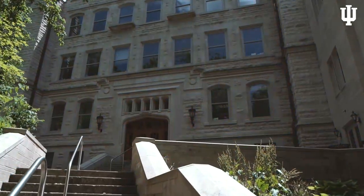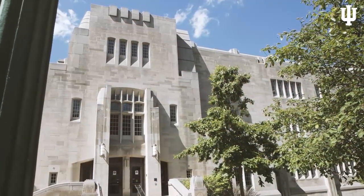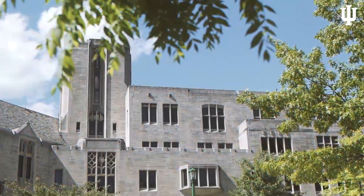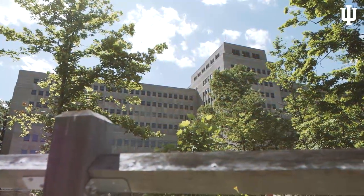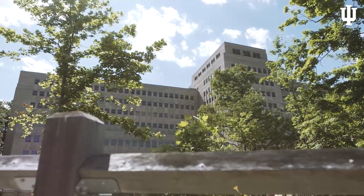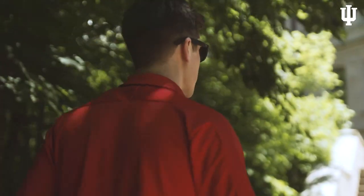So Swain is going to be more of your math classes, but pretty much every building on campus, even though it might be designated math or biology or chemistry, you could take any class in any building. But fortunately, you can get from this corner of campus to the northeast corner of campus in 15 minutes. Typically, that's going to be the shortest amount of time you're going to have in between your classes.